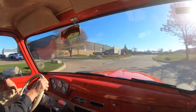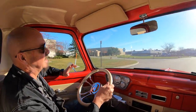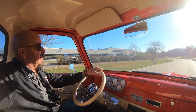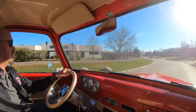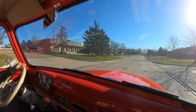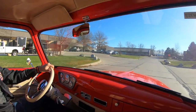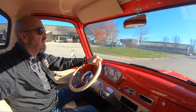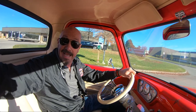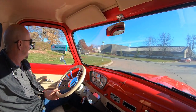A buddy of mine had a 55 back in the day, and I tell you, whenever I get in an F100, it takes me back to those days in high school. He used to drive that baby around. I remember one day we were driving that thing around and we didn't have the bed in it. We had the wood out of it, restaining it or something. And some guy walked up to us and he looked in the bed and he said, "What are you hauling in that truck?" And I looked him right in the eye and said, "We haul ass in it." We had a Cadillac 390 in that one.